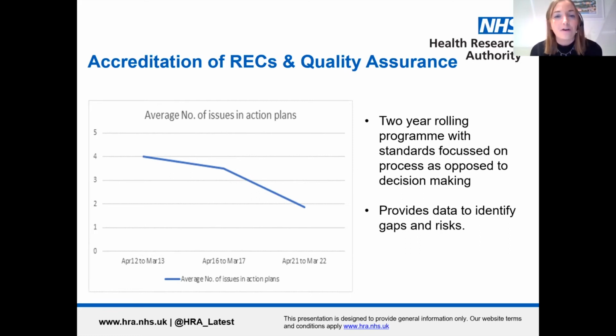So making sure, for example, that each committee has the correct ratio of expert and lay members, that the ethics committee members have been appointed properly, that they've completed the relevant training, and so on.